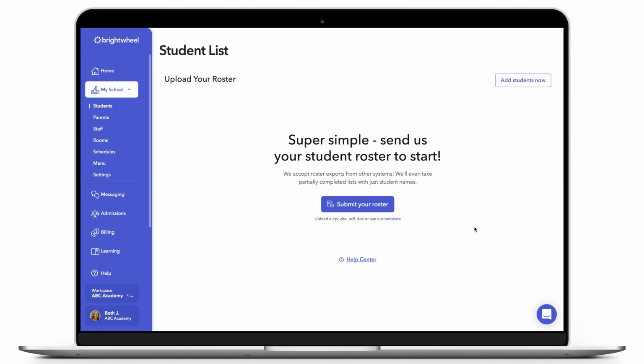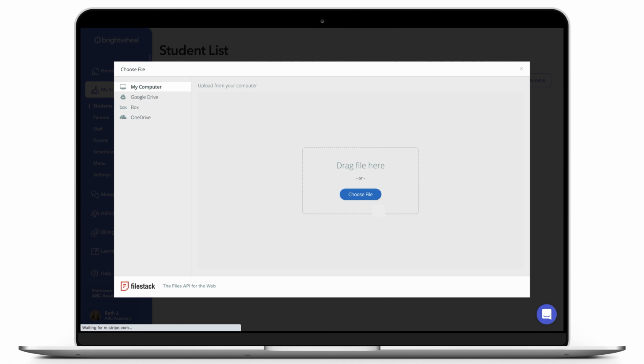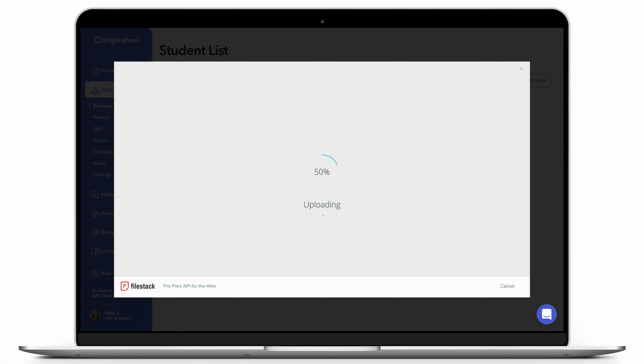With all student information in Brightwheel, student profiles are accessible anywhere, anytime. We make it easy to get started with our simple roster upload tool. Your admin simply needs to upload the roster with a single click or drag and drop here, and in 48 hours, you'll log into your account with students, classrooms, and parent information waiting.